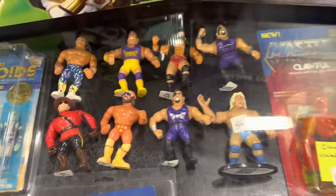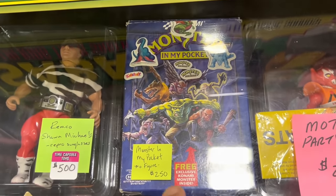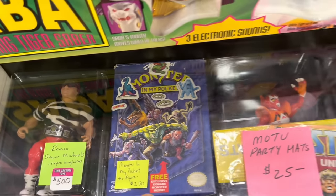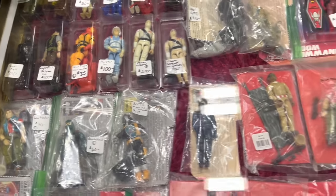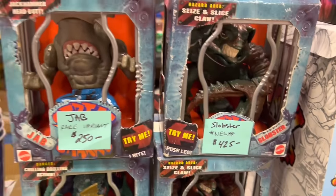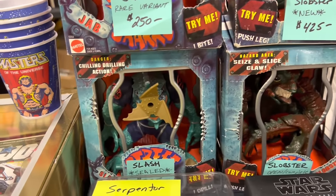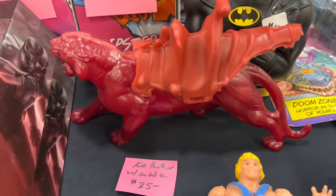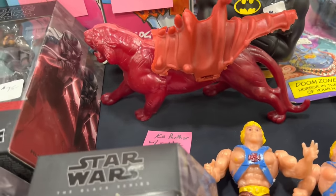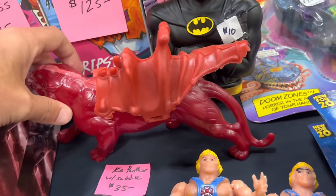Set these wrestlers over here. Ooh, monster in my pocket. And then yes, inbox. Some Joes. Oh, look at these three sharks. We got Jabs, Lobster, Slash. KO Battle Cat, that is cool. That is sweet. Dig that.